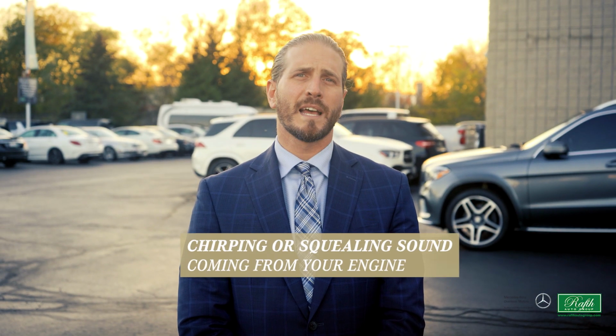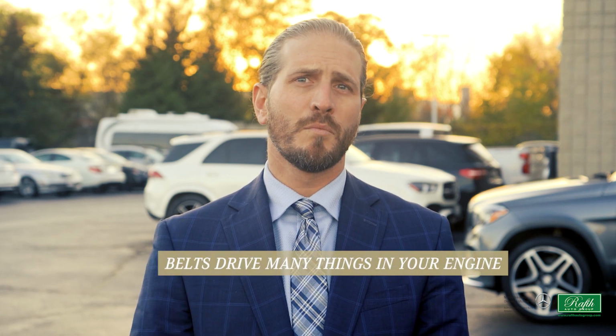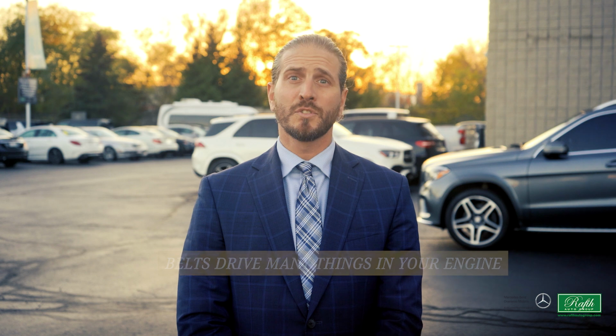A second common noise is a chirping or squealing sound coming from your engine. It is most likely a loose or worn out belt. Belts drive many things in your engine, including one belt called the serpentine belt. But often, the individual components like your alternator will have their own belt, and when those belts get old, stretched, or even cracked, they start slipping, giving that squealing and chirping noise.